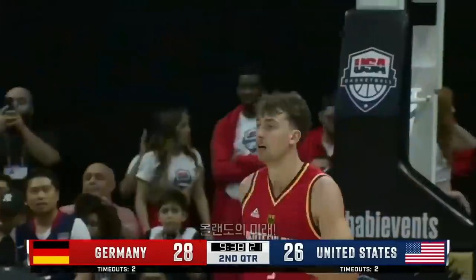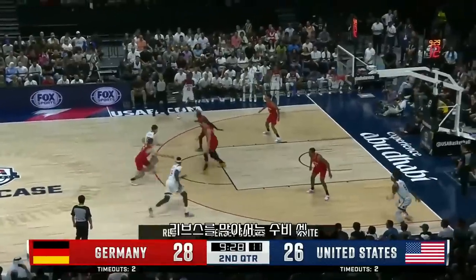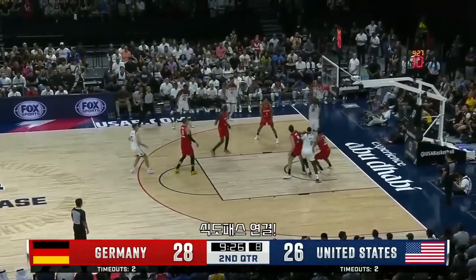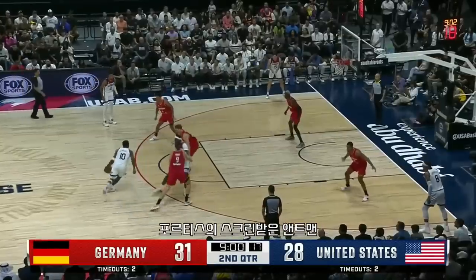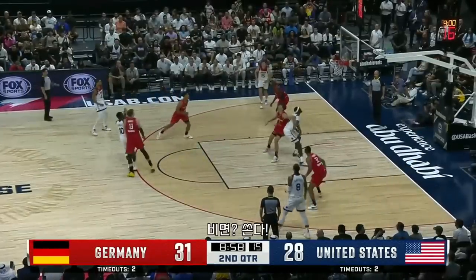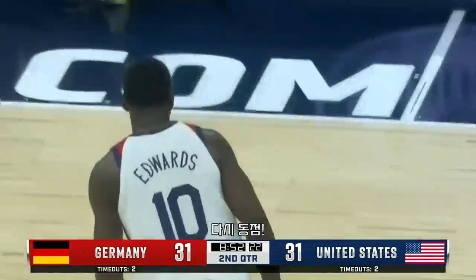Franz Wagner buries a three. He was on, I think, for USA. That was a two, so it's 28-26. Great cut, Vucaro from Reed. Scouting report on him. Well, you can't leave him alone. That's him. Not a good idea.